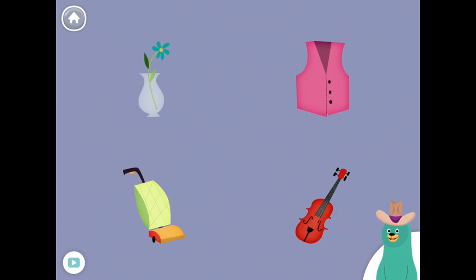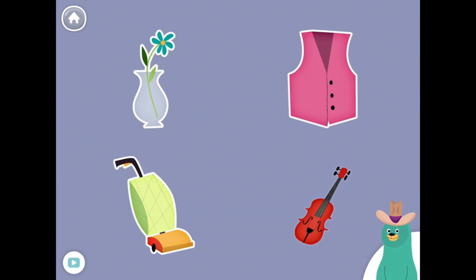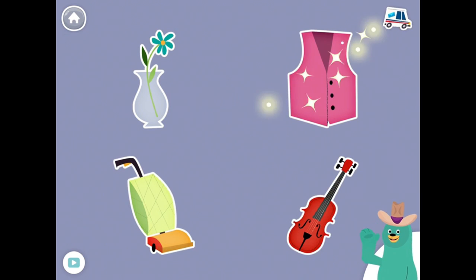All of these things start with the V sound. Tap them all and listen to the V sound at the beginning. Vase, vest, vacuum, violin. Good work.